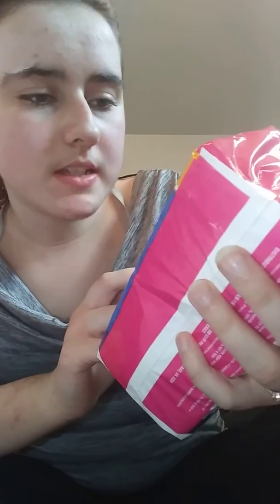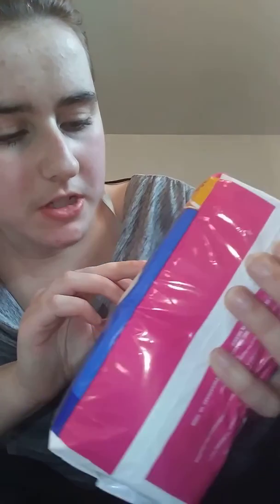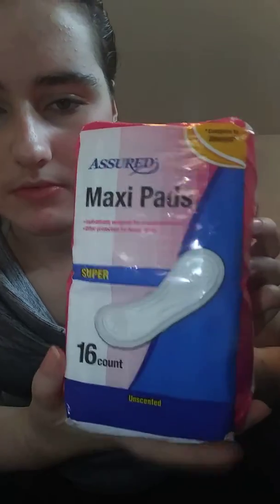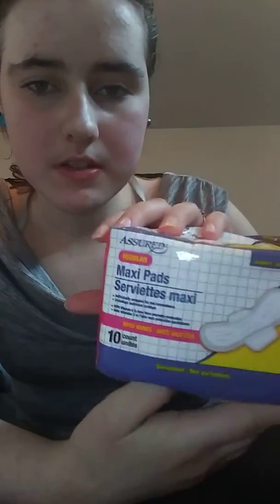I got maxi pads, Sure Maxi Pads compared to Always. This is individually wrapped for your offers of super, then it's the 16 count unscented. Then they don't have wings, then I got the 10 count with the same ones, but these ones have wings. The Assured Maxi has regular 10, then the other one has 16 count.